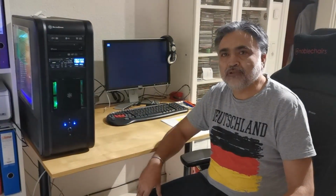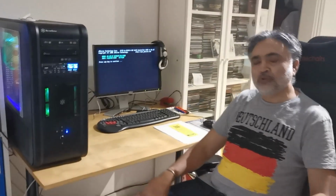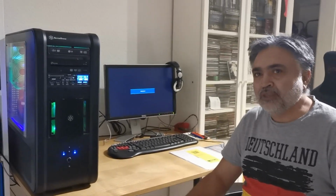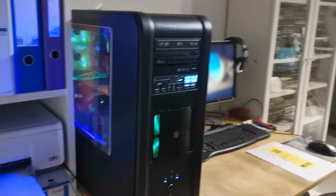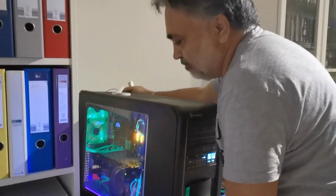This is my computer. I built it with the help of my friend Martin in 2008. So I'm just going to show you what the configuration was in 2008, that's 12 years ago. That was the top of the art. So I had an aluminum case from Silverstone, the TJ07. It's completely of aluminium, and I can show you a little bit of the components which I have built in there.